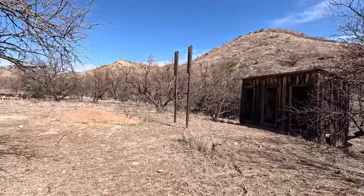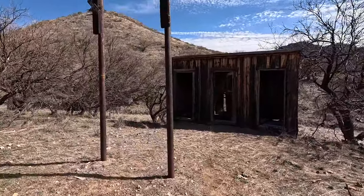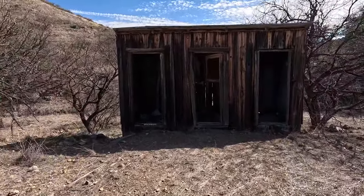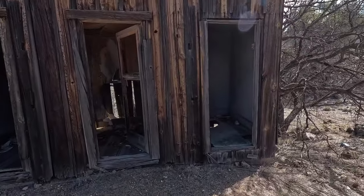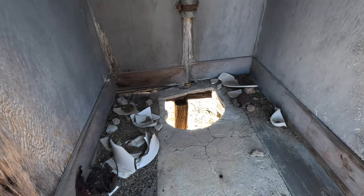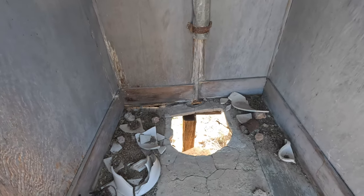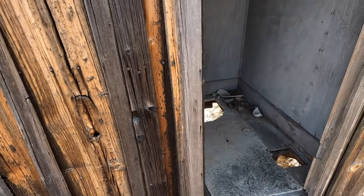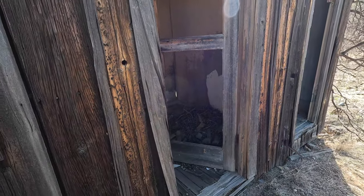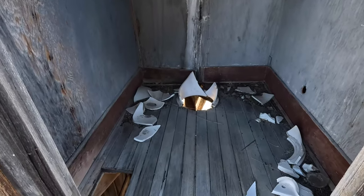But this looks like it was maybe the outhouses for the students. I wonder what these two poles were. Let's take a look. Yep, well, there's a porcelain, but there's no plumbing. It's just a drop, just a pit down there, I guess. Huh. I don't get the porcelain. Kind of like maybe the military, when they had a 55-gallon drum below it, they'd bring it out and burn it.